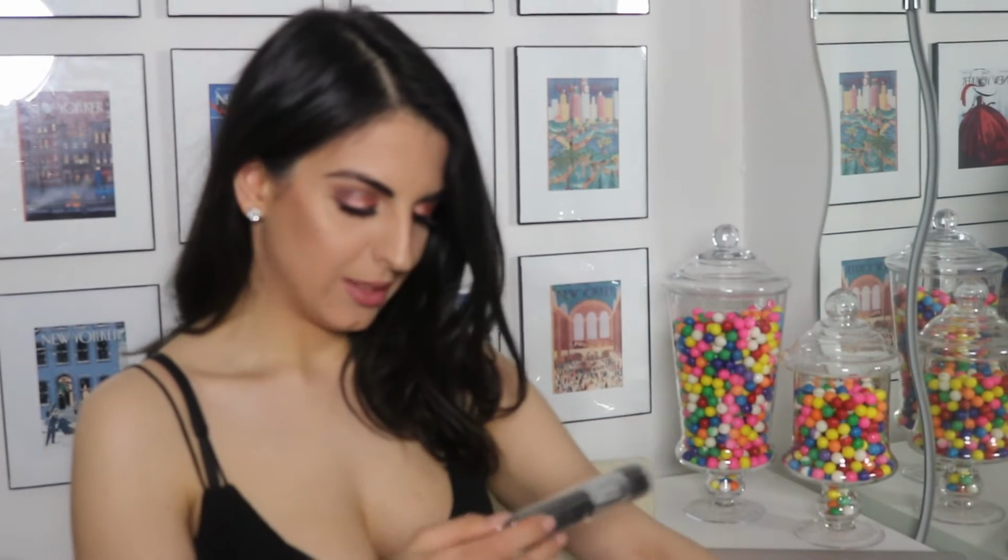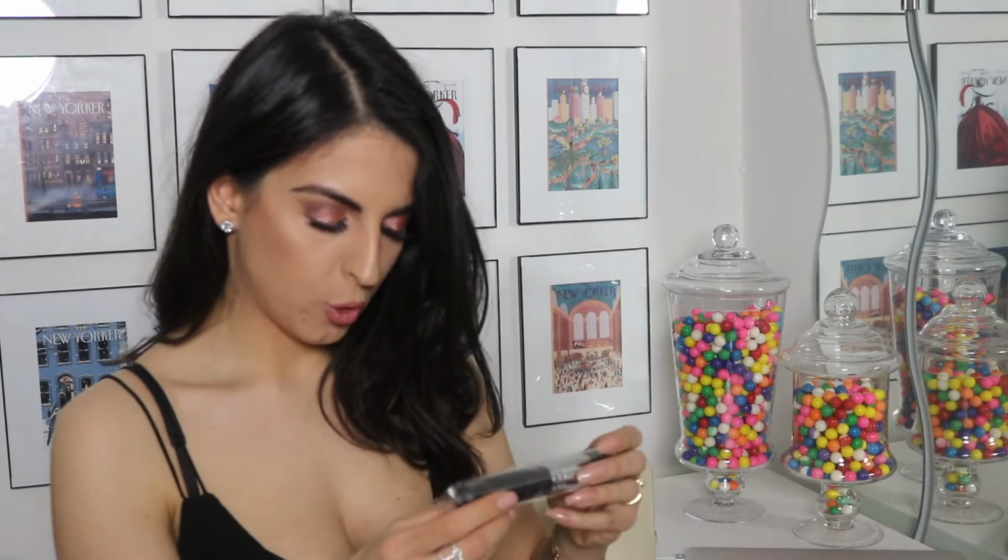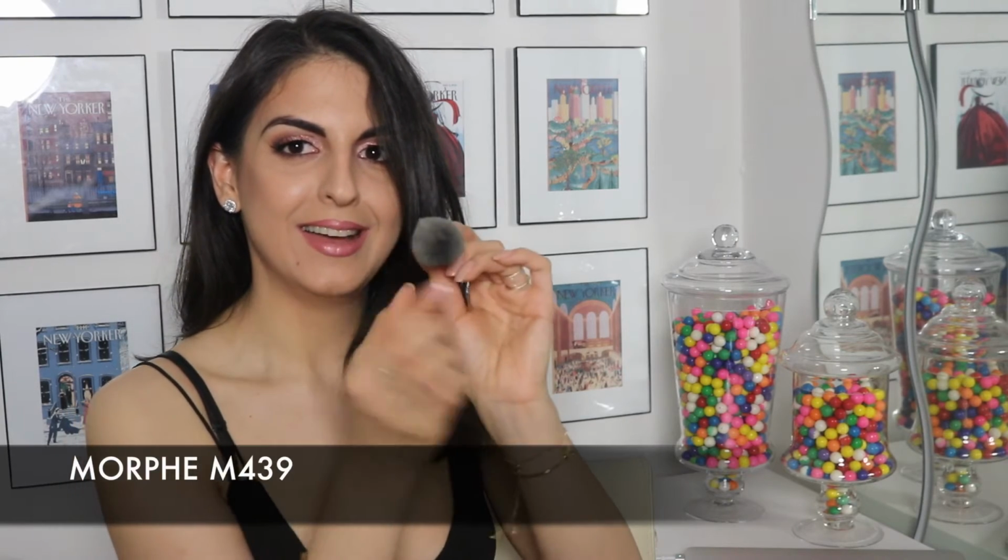So let's get started with the first brush, and that is the M439. This brush, I already know I will love. I mean, look at this density. This is insane. This is supposed to be a foundation brush, and as you guys see in a bunch of my videos, my favorite way to apply foundation is to apply it first with the flat foundation brush to distribute it evenly all over the face, and then go either with the beauty blender or with the flat kabuki brush, which this is. So you want to buff your foundation into your skin with a brush like this.